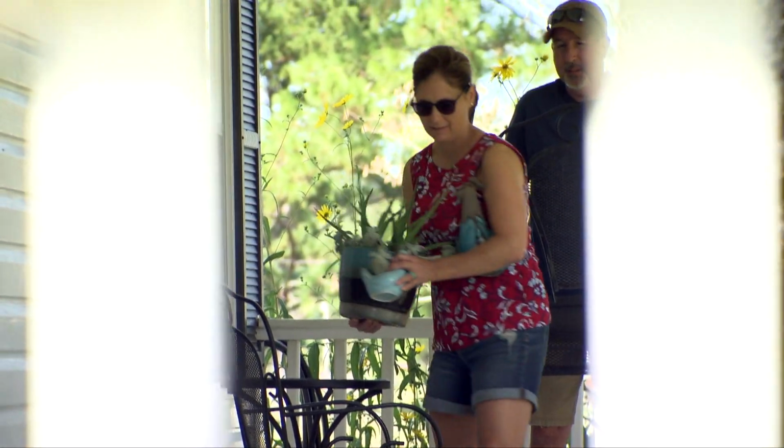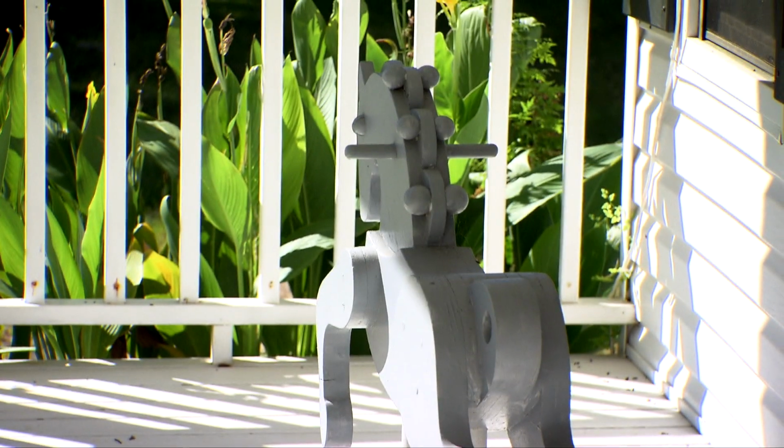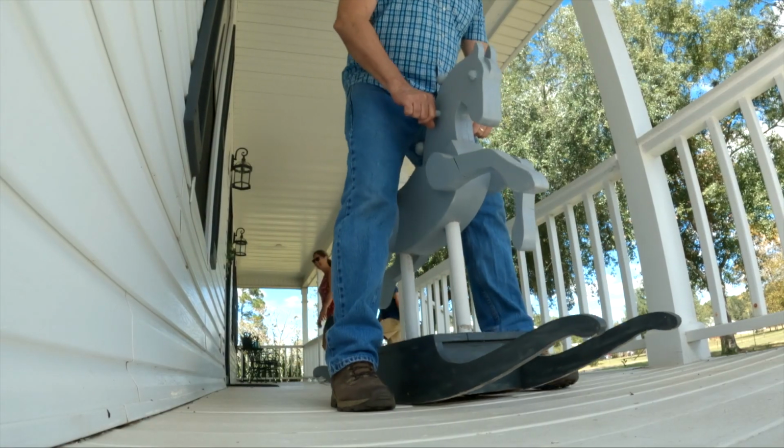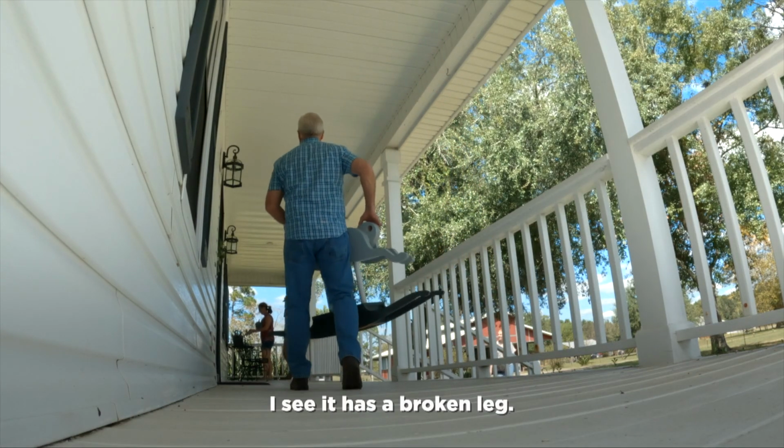Michael and Leanne's front porch needs some love, and as soon as we clear it off, we're about to deliver it. Nah, better not. I've never seen a rocking horse that I didn't want to just mount up and give it a try. I see it has a broken leg.